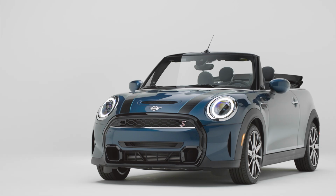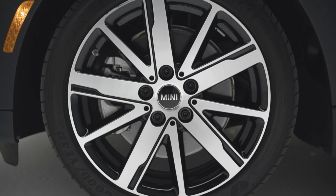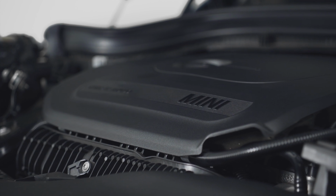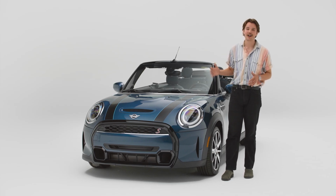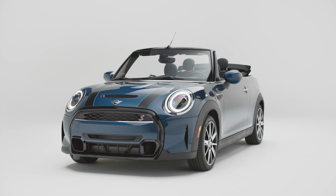So the one thing to know about the Mini Cooper S Sidewalk Edition, yes, this is a car that puts style first, but its appeal extends well beyond its design. Especially with that 6-speed manual, this car is a joy to drive. And if you're at all curious about one of these, it'll make you very happy.